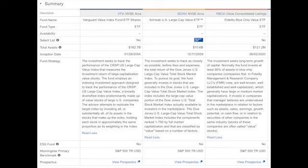As we shoot over to the Fidelity Blue Chip Value ETF, FBCV, this investment seeks long-term growth of capital. Normally, the fund invests at least 80% of assets in blue chip companies, which are well known and generally have large or medium market caps. You guys read the rest here.